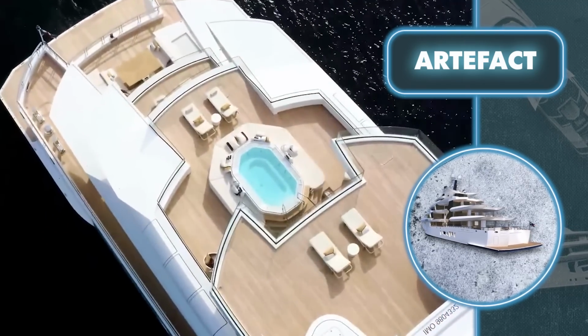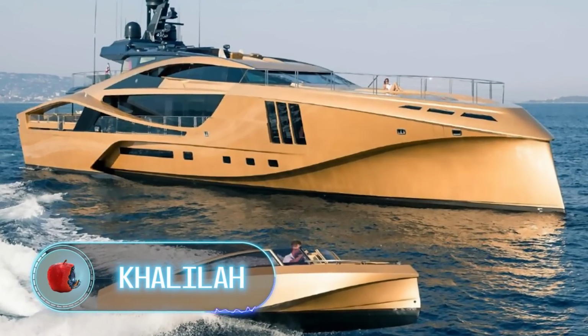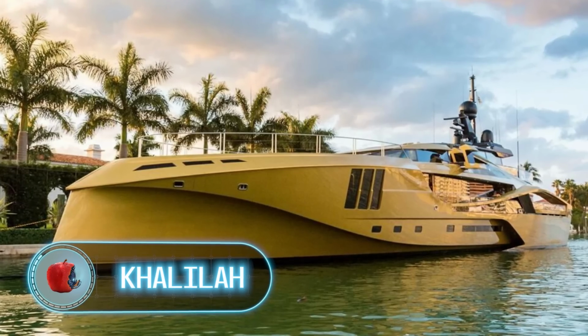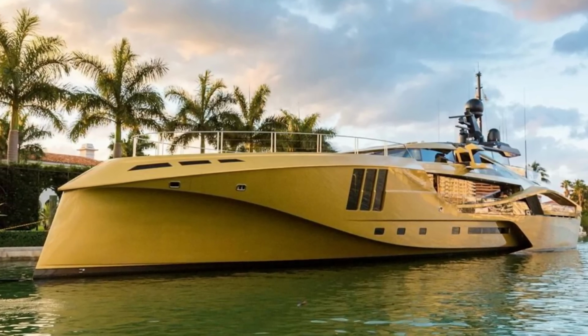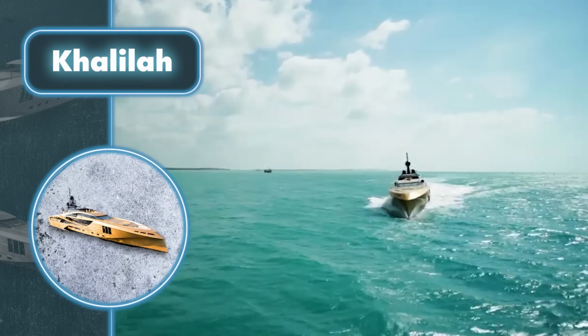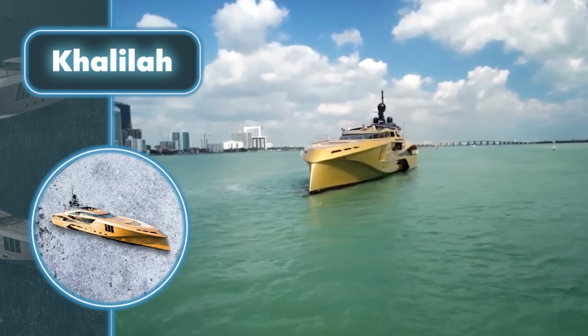Kalila. Not everyone can get their hands on this incredibly opulent yacht. It's a luxury reserved for a select few. The shimmering gold exterior with its graceful design immediately hints at luxury. However, the yacht isn't actually made of gold.